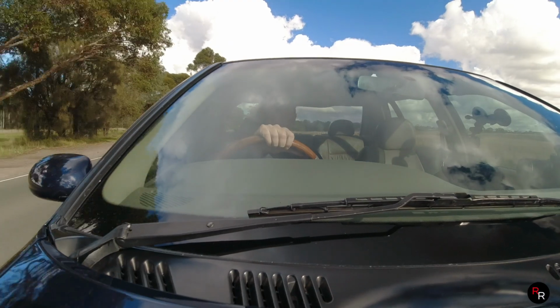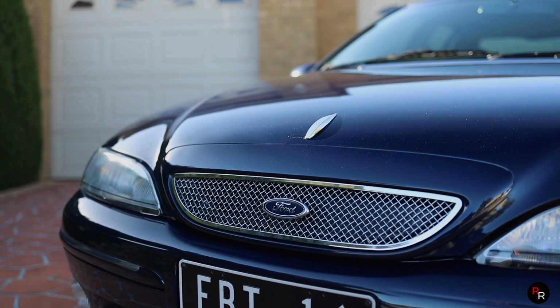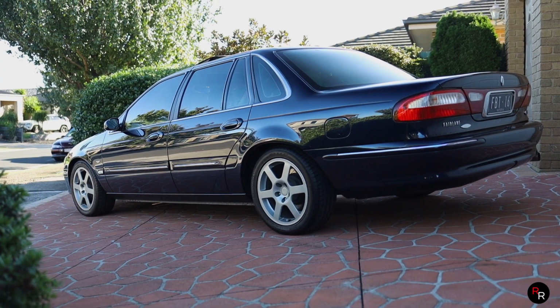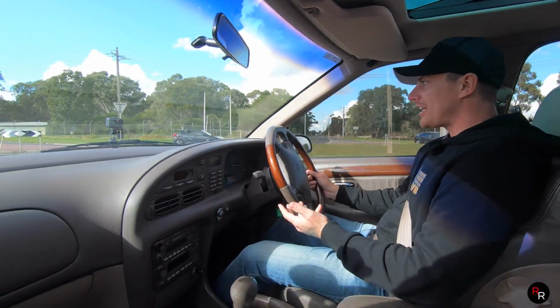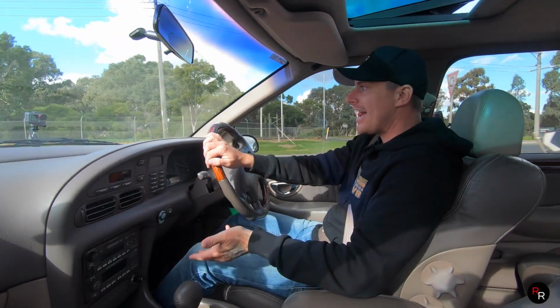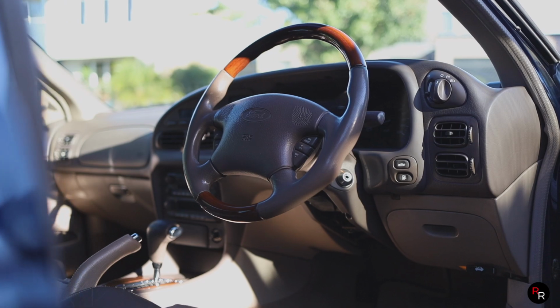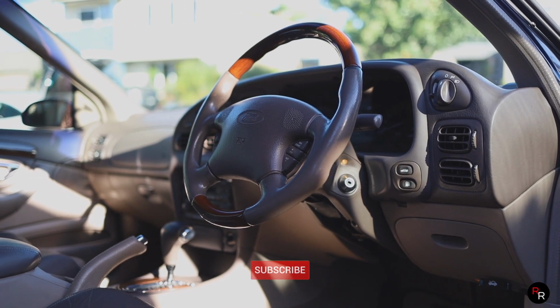Now, these Fairlanes by Tickford were only available in 1998. And again, only 106 were ever made. And this has basically the same engine, all the same running gear, brakes as the ELGT. And mate, wrapped in this luxury, yeah, this thing is pretty damn impressive.